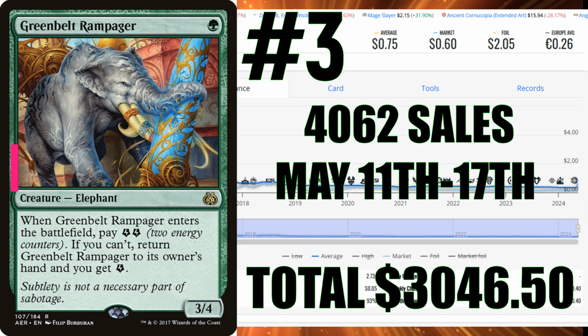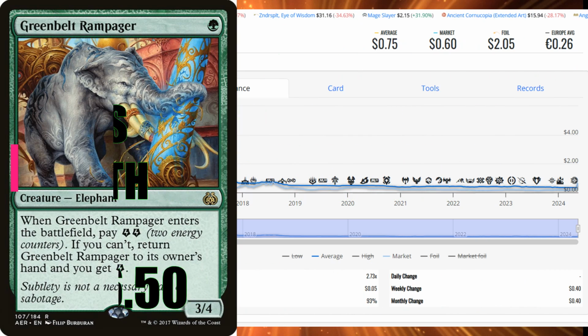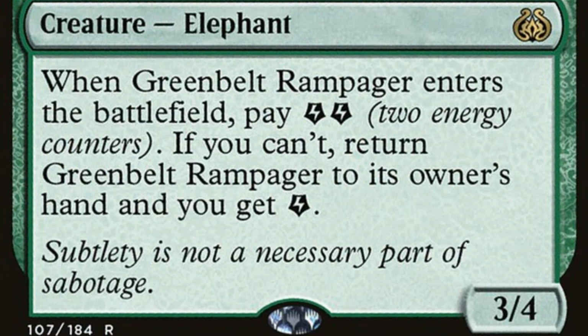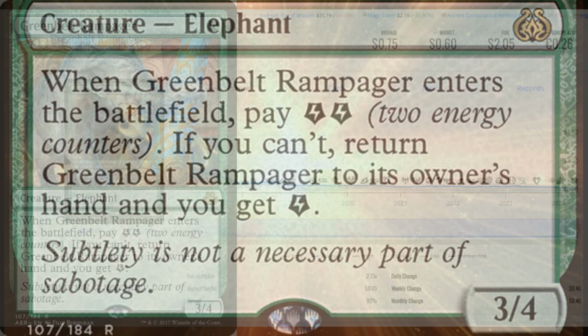Now, 1 green, it's a 3/4, and it says, create an elephant. When the Green Belt Rampager enters the battlefield, pay 2 energy, okay? But if you can't, you return it to your hand, and you get 1 energy. So really, if you have a couple of mana, you're getting this bad boy out. But with energy regeneration being so important right now for upcoming Commander players for Modern Horizons 3, this card is getting a ton of attention. So if you're looking for this card while it's still cheap, get it now, or think about when it gets reprinted, or if it'll get reprinted sooner than people realize. Either way, it's still under $1. It's a great bargain basement card.